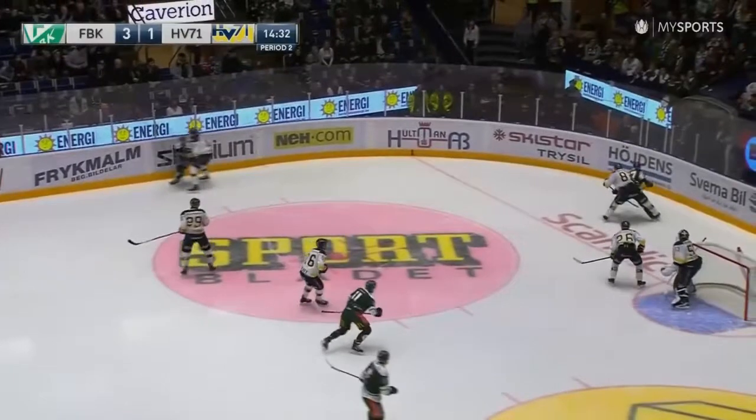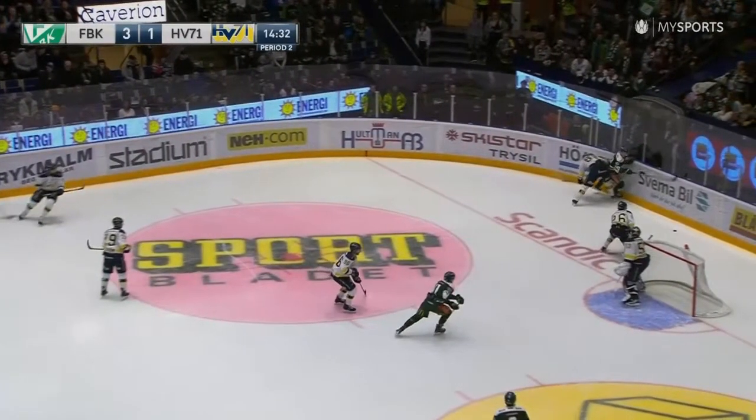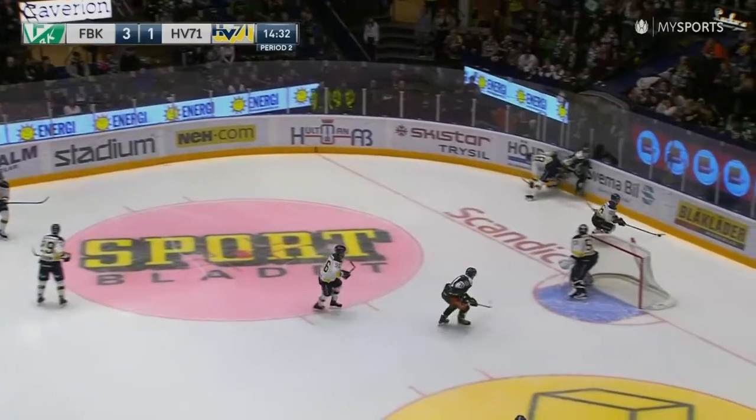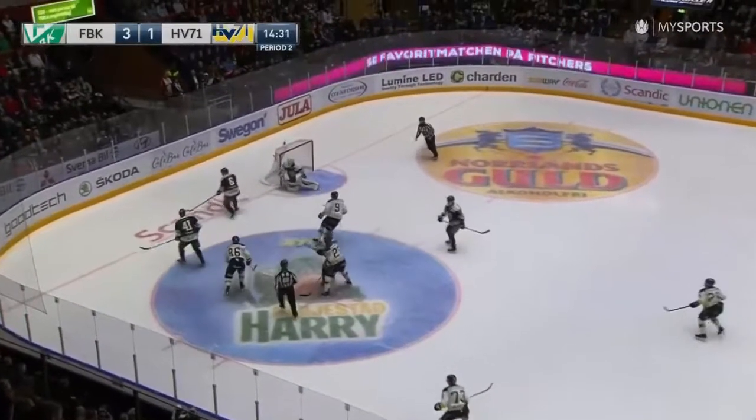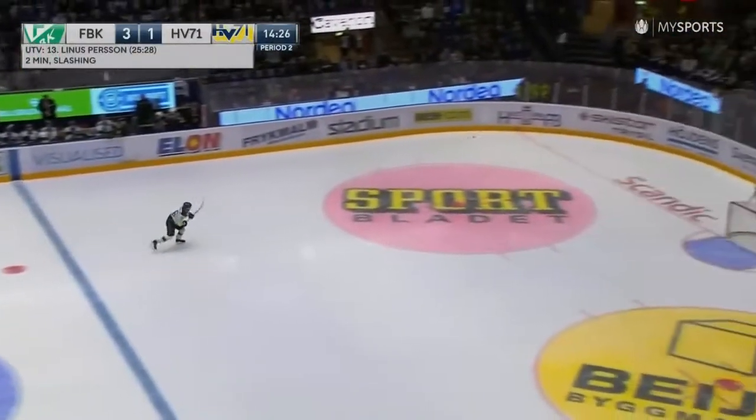Färjestad fans obviously not happy with the call. Head coach Johan Pennerborn looks a little flabbergasted as well. There you see on the left side of the screen, Persson just gave him a bit of a whack. Didn't look like too heavy of a chop. Either way, Färjestad find themselves down the man for the next 2 minutes.